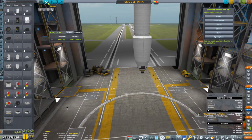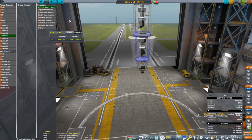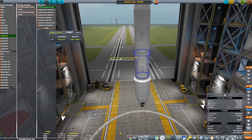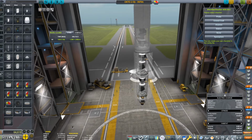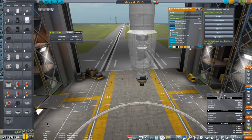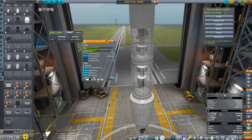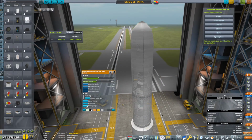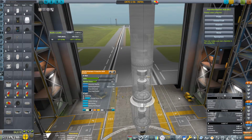That reminds me, they need to go into an action group as well. Action group 5. All these fairings are going to deploy. And whether they'll deploy before or after that engine, I actually don't know. Probably just before would be my guess. So I'm going to take all of these out of the staging, because they're going to all be staged with an action group. Okay. That can go.